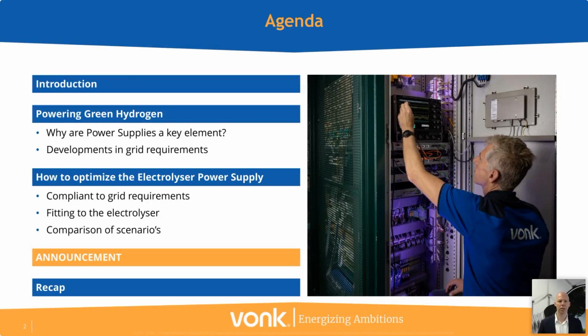Therefore, we will focus on the developments and grid requirements to explain this in more detail. The next step is then obviously how to optimize this electrolyzer power supply given the grid requirements. We will explain what choices you can make, and we explain a number of scenarios on how these translate into practical situations for a number of fictional projects.